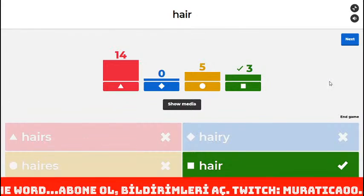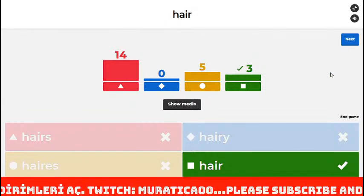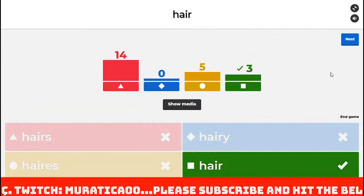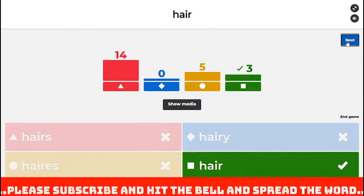Here is an uncountable noun. So for that reason we can't put any S at the end of this noun. Bu yüzden sayılamadığı için sonuna S takısı koyamıyoruz.